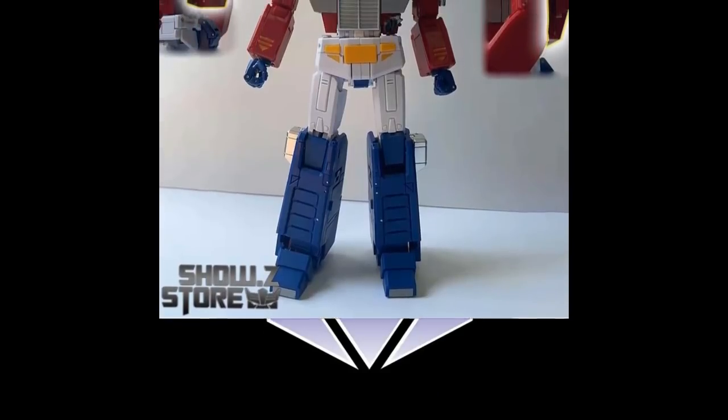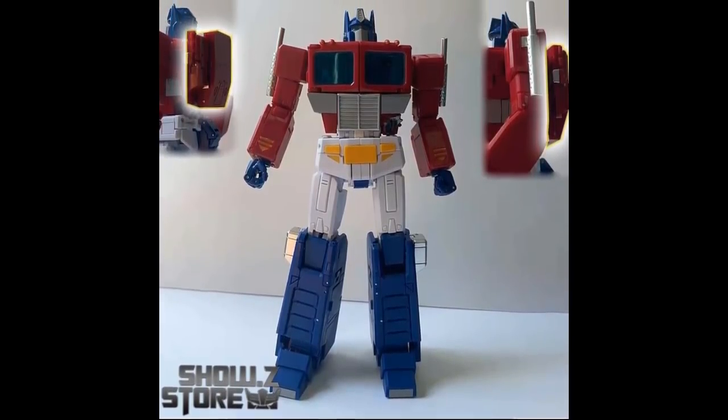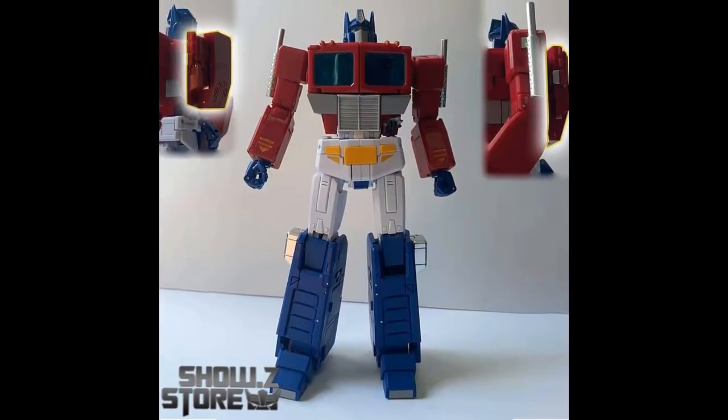So starting out with what's new at Show Z, and out of left field, Show Z changed their logo. Oh, and out of left field, we got this fourth party version of the MP44 Optimus Prime with the improved backpack. So if you don't like the sound box, the sound chip, you want a flatter backpack, this one's it. Now it's swinging back around to the first paint scheme with the white legs. He's coming in stock, and he's $99.99.